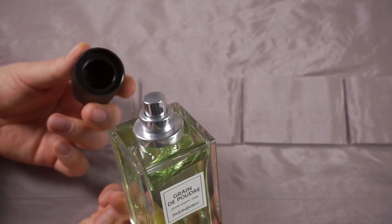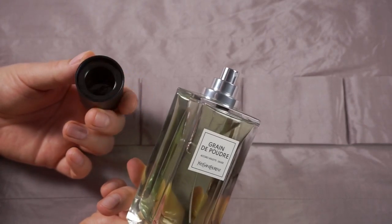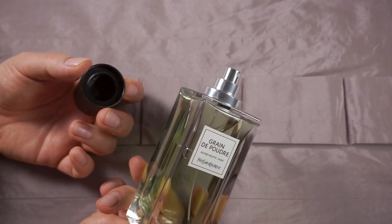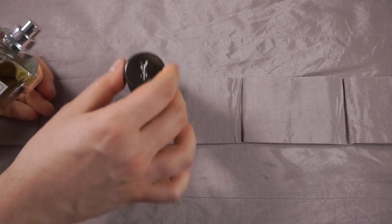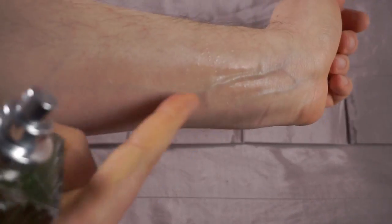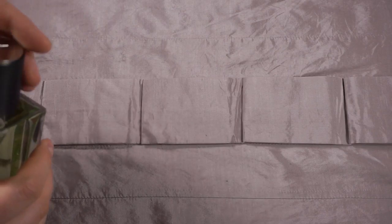You know, it's like Chanel is doing it, Dior is doing it, Yves Saint Laurent is doing it. Wonder who else is doing it. Even in mass release fragrances, they're doing it. Okay, let's spray it on immediately. Since this is a silk shirt as a backdrop, I'm going to spray it away from the shirt. Okay, I put three sprayers on so you could see all over there. Wow, this one is really delicious.